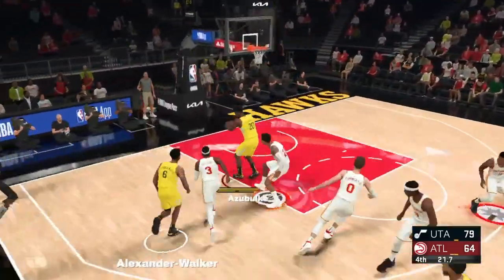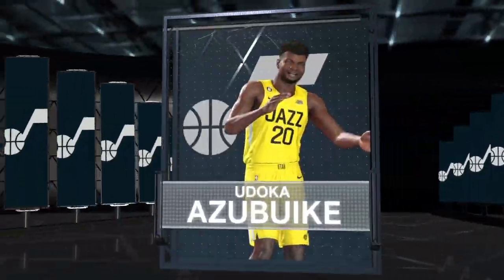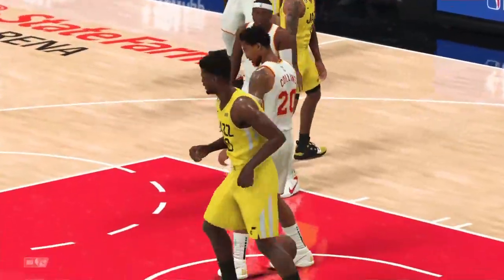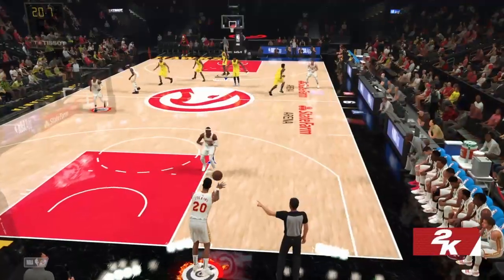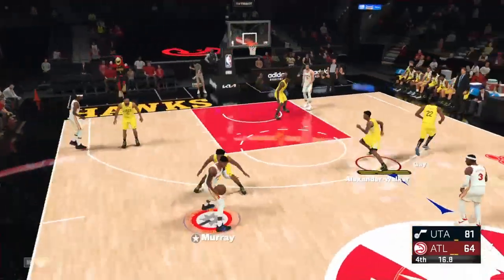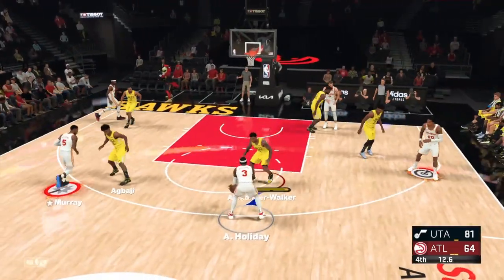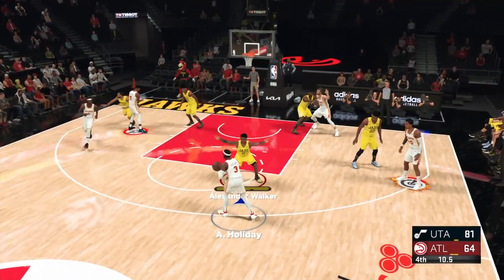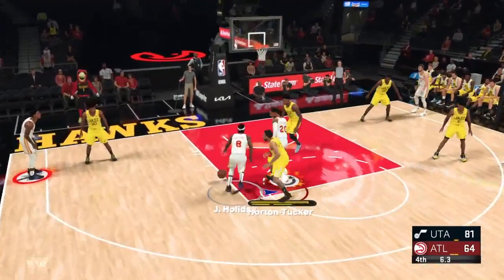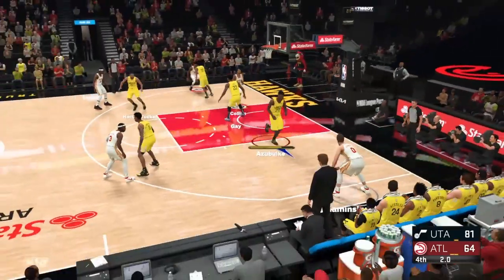Here's Alexander Walker. He's covered by Holiday. Showing us that killer instinct right now. No letting the foot off the gas for them. And you want to save your best for last. Tonight, they've done that and then some. Here's Atlanta with the ball. 17-point game. Outside Holiday. Pass to Holiday. Shoots from 12. Kicks it to Kaminsky.